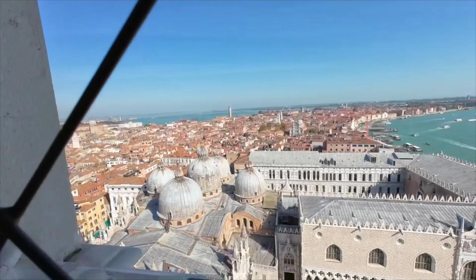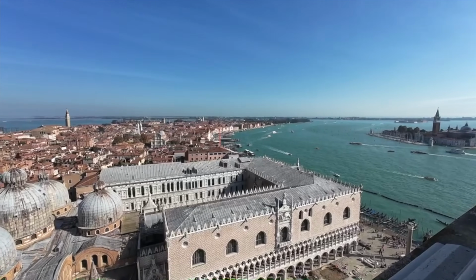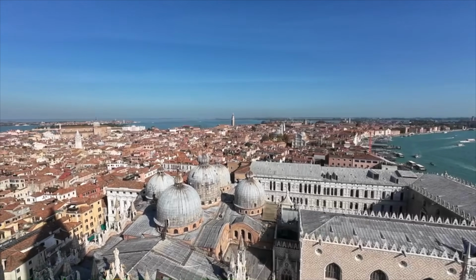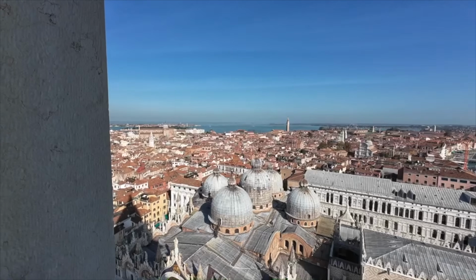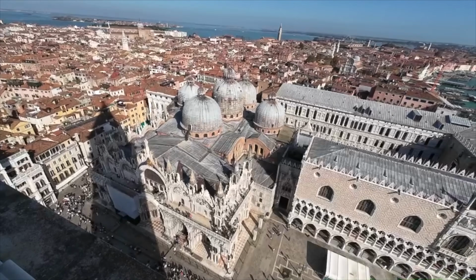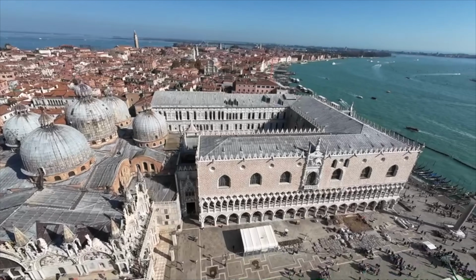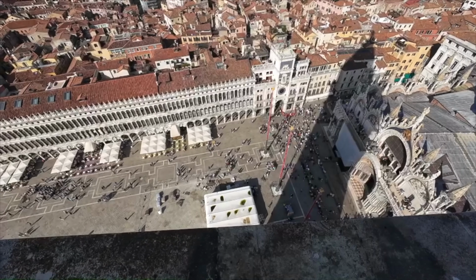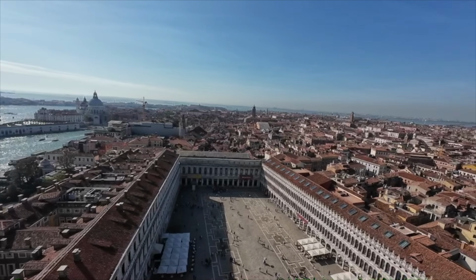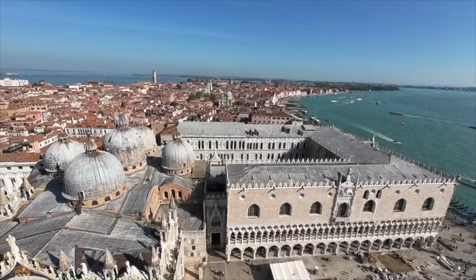The views from up here are absolutely fantastic as you can get full 360-degree views out over the island. Lagoons, see all the way over to Murano over there. Murano. Down into the square, the palace. What do you reckon? It's amazing, isn't it? Pretty cool, eh? Such a great view. You see down into the square. It's just beautiful up here.